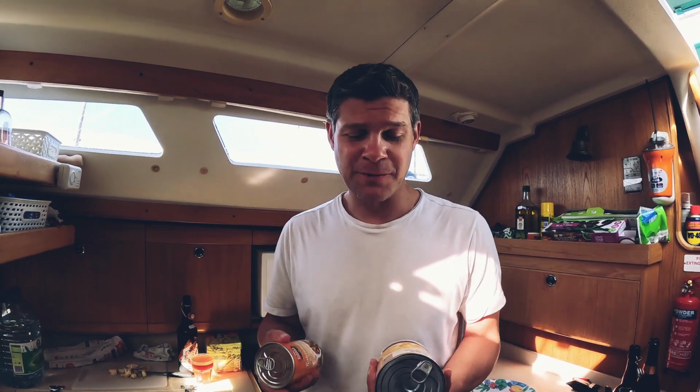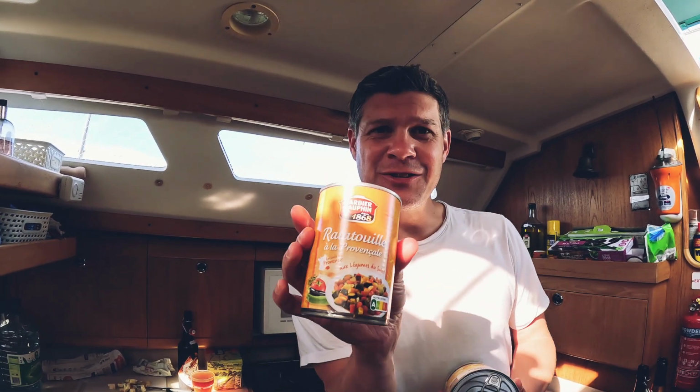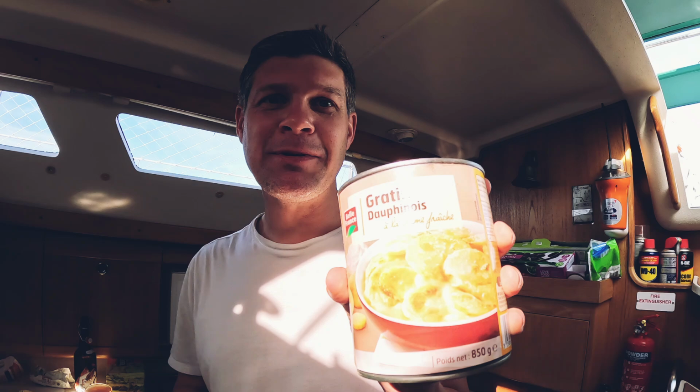So it's day 3 in Labarak. We are out of fresh fruit and veg, and there ain't nowhere to buy fresh fruit and veg unless you're willing to go 30 minutes up a hill, which we're not. So we're on the tins, the ship stores, and we have French tins. So we have ratatouille, hopefully no friendly Disney rats or whatever it was in there, and some gratinated potato.